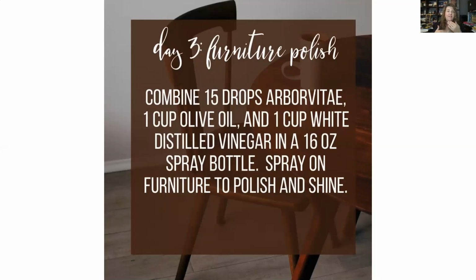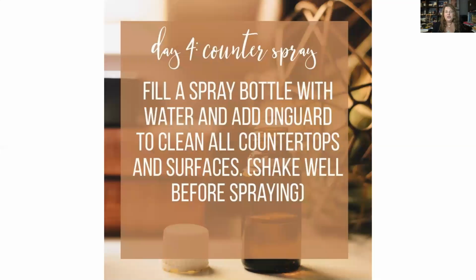It's continually life-giving. I also love Arbor Vitae for seasonal threats. Oh my gosh, I'll use that on my sinuses, put it on my wrist, and it will help with that as well. So this furniture polish is amazing. So if it's the tree of life that's life-giving, why not give life to our wood furniture?